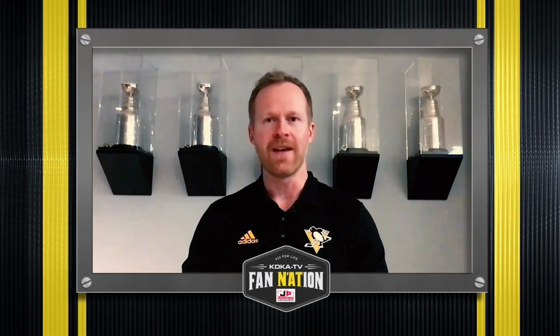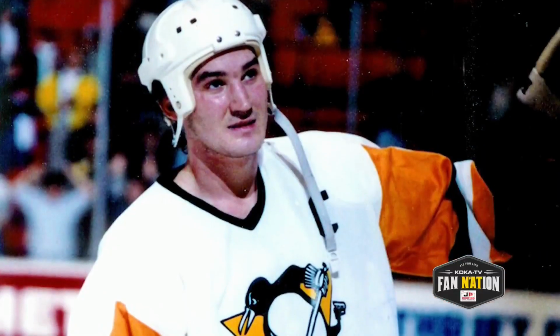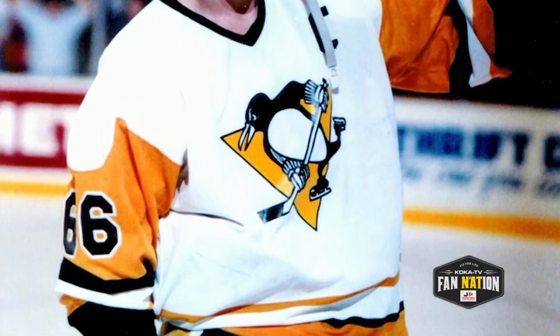I was scrolling through eBay in 2006. I would search every day for Penguins game-worn jersey, and sure enough, there was a jersey that was there that looked like the 5 goals, 5 ways jersey.